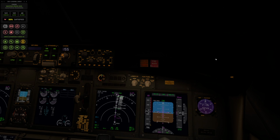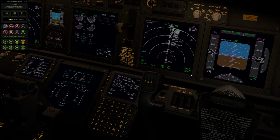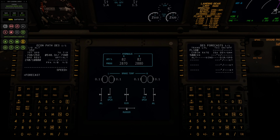Alright, welcome back. And we are about 74 miles away from our top of descent. So let's go ahead and put in our descent forecast. That will give us a more accurate top of descent. So our ISA deviation is 9 degrees, QNH right now is 1007, that's what I mean.